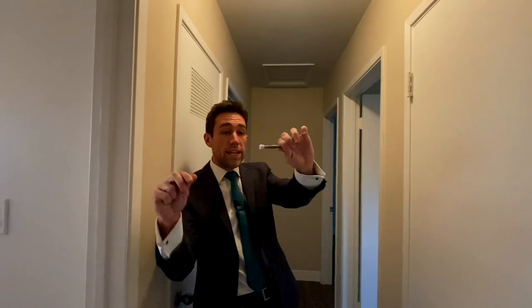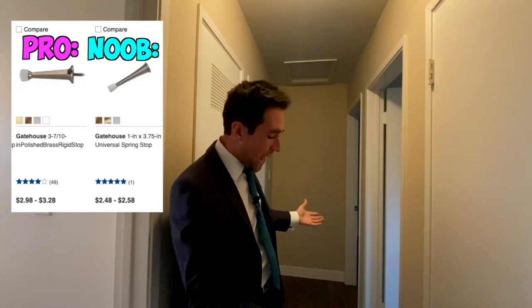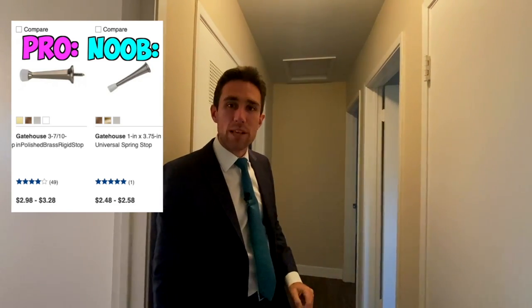Now, another noob mistake is you see this door stop right here? This is one of those lame boing-y ones, but it's not even a good boing-y door stop. It's like a crappy one. I mean, look at that. The bottom of it has bent. That's when you know you have crap. Throw that crap away. Instead, you should get the solid door stops that you can now put in some nice 4.5-inch Craftsman style baseboards that we got here.